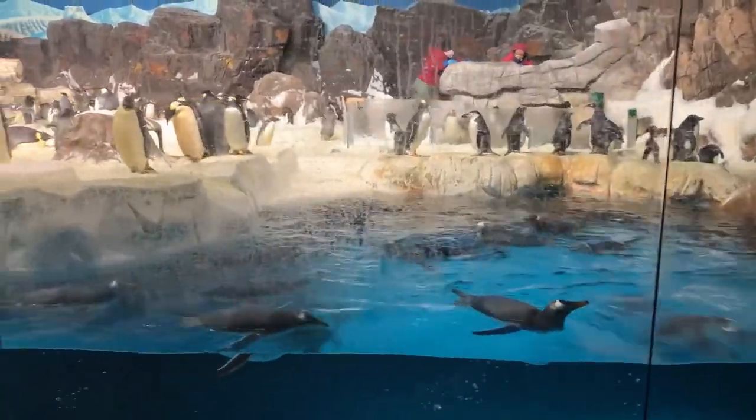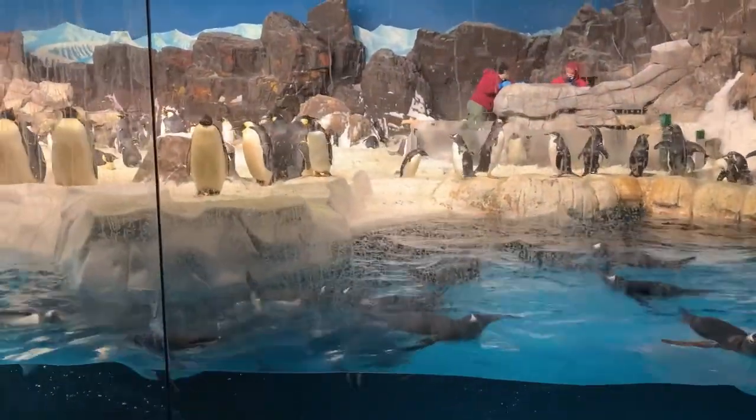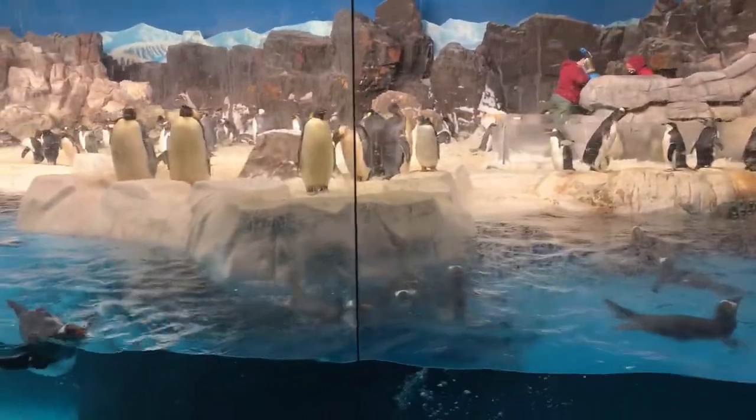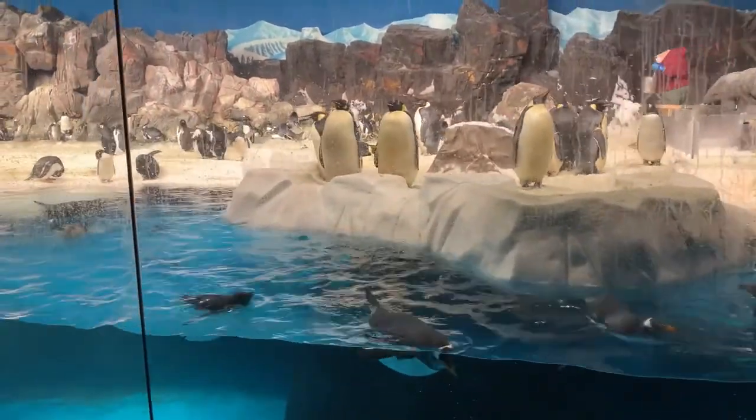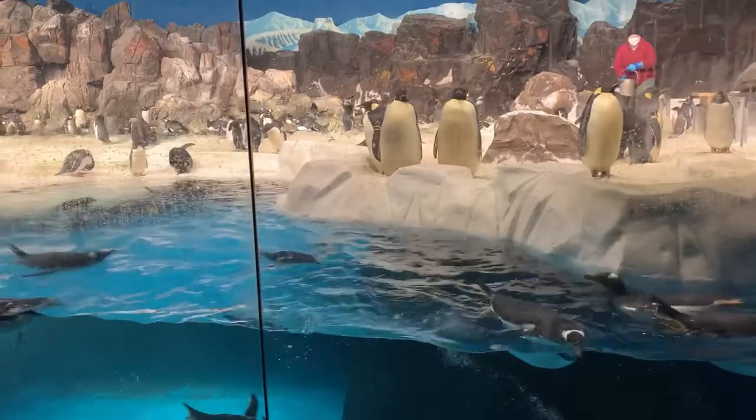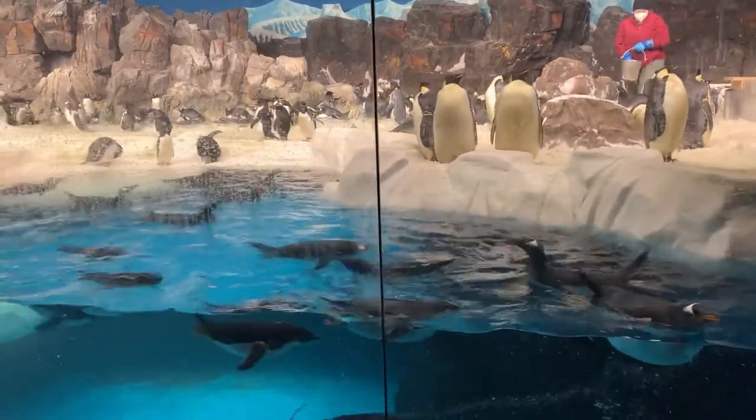And here we are, and it seems to be feeding time with some of the crew back there. And look at all of these penguins just standing all in a row, swimming, diving. You get to see all sorts of different things.